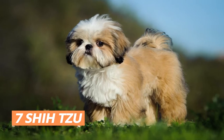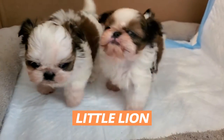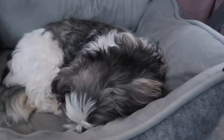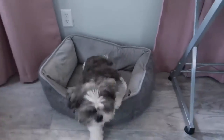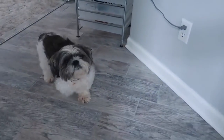At number 7 is the Shih Tzu. The Chinese name Shih Tzu means little lion in English. They are called so because the long hair around their head resembles a lion. Shih Tzus are small in size, affectionate, and lovely dogs. They are also one of the oldest breeds in the world and have been bred since 8000 BC.